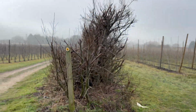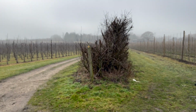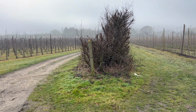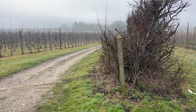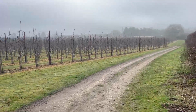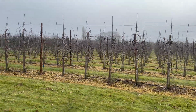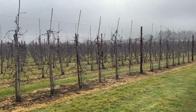Not sure, there's now a fork in the road. Not sure which way we should be going, left or right. What way do you think? I'm going to go down the track. I think it's leaning that way. Let's go down that way. As you can see on this side, more mature orchard. I'm guessing those are going to be maybe pears or probably apples.